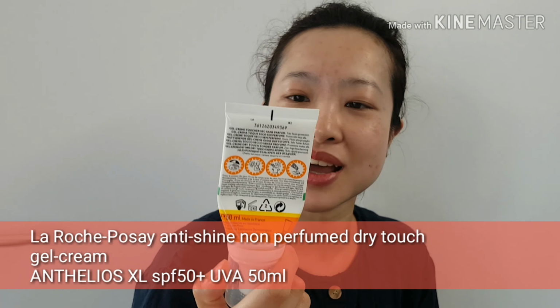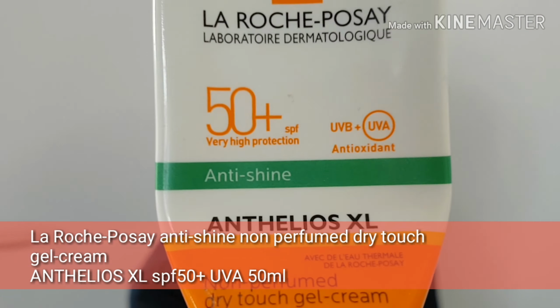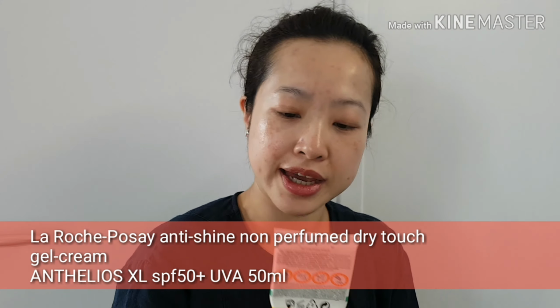Thank you. Up next is another La Roche-Posay. This one's the anti-shine. Okay, it's the same sort of packaging as everything else. Oh, I never mentioned, none of them have any white cast so far, by the way. And I'm talking about no white cast even when I put 1.25 ml on my face. So yeah, and this one is anti-shine.